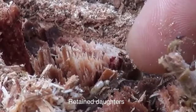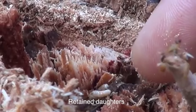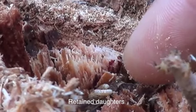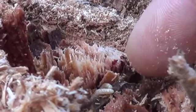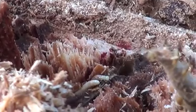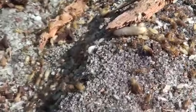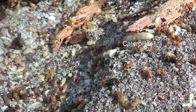These are retained daughters, or ergatoids, which are queens that emerge as adults without wings. Now, this is an interesting insect hanging out in a termite nest. It's an imposter. It is a caterpillar pretending to be a queen termite.